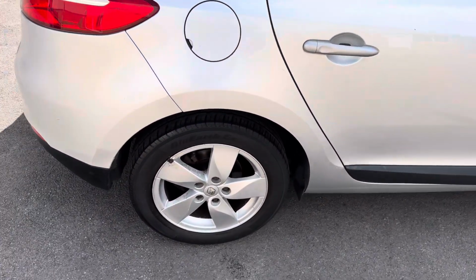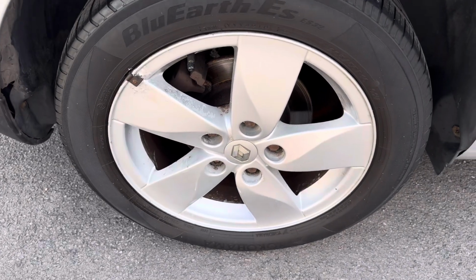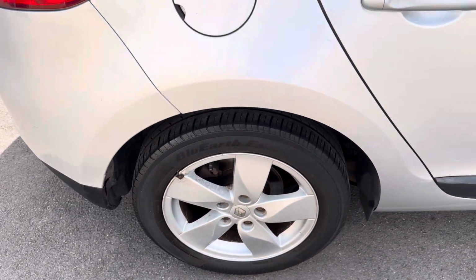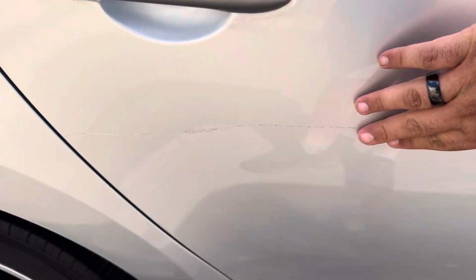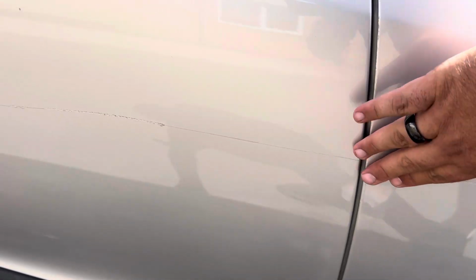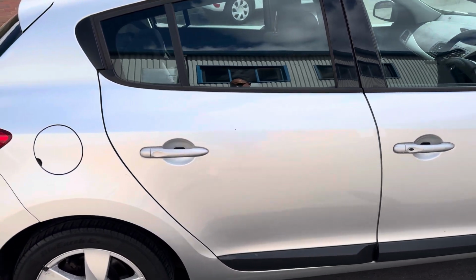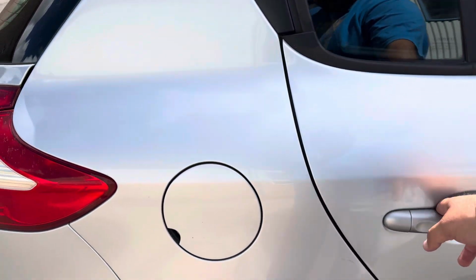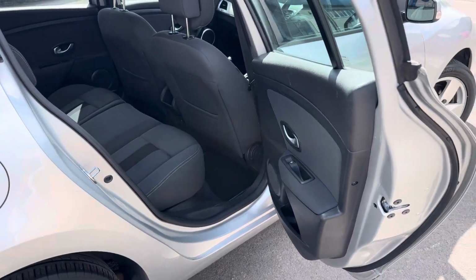Moving over on this side, again, like I said, the alloys have a few little scuffs here and there, and there is also a scratch. Somebody really hated their neighbors, didn't they? So yeah, there's a big scratch on the side door. Again, I can't stress this enough that it will be a very cheap car.